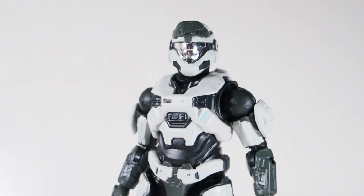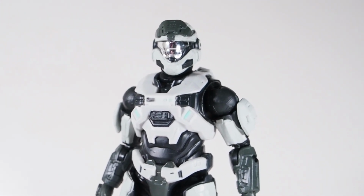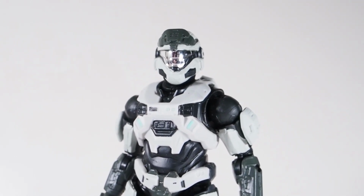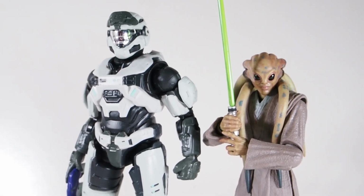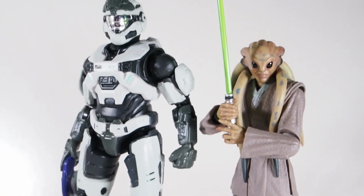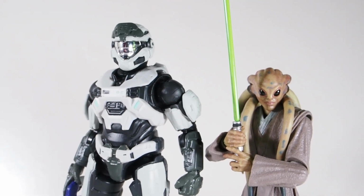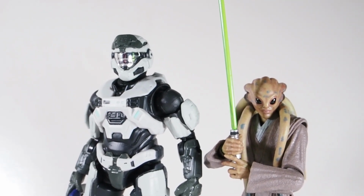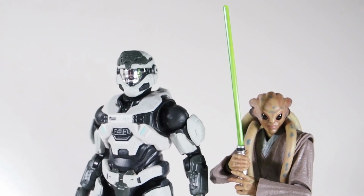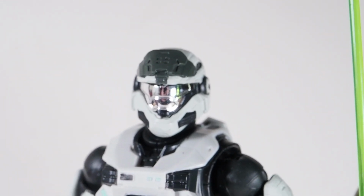But overall, I'm just so happy that someone is making Halo figures again, and now these will fit in with your 6-inch figures. And here I have him standing next to Kit Fisto, and you can tell he towers over him, and I think he is actually accurate, because Spartans are supposed to be larger than life humans, so I think it fits in quite nicely. So I am just very, very glad that someone's making Halo figures again.